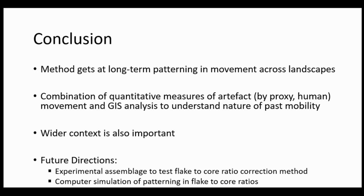So just to wrap up, this research has been concerned with understanding long-term patterns of movement across landscapes, patterns that are not necessarily reflected in spatially discrete sites or assemblages of artifacts resulting from single events. Quantitative measures of stone artifact movement, like the flake-to-core ratio, provide independent evidence of human movement, but it's a GIS-based analysis of the spatial distribution of those assemblages and values that sheds light on the nature of movement. Even so, both approaches should be combined with a careful consideration of the wider context in which they're situated to obtain that clearer picture of past human landscape use.